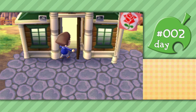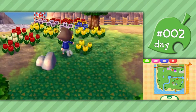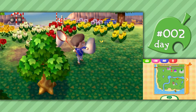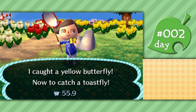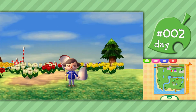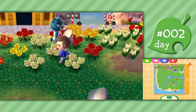Something else that we can do to raise our approval rating just a little bit is actually post on the notice board. So I'm going to head over there right now and just post something after catching this butterfly, of course. Oh dear, so addicting. Also, I really like this time of day in New Leaf, the kind of transition between day and evening almost. I caught a yellow butterfly, now to catch a toast fly. Toast. Delicious toast. So yeah, the sky is kind of this pale blue, it'll start to go pink, and I really like this time of day, it's really cool.